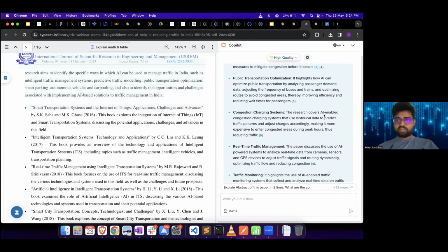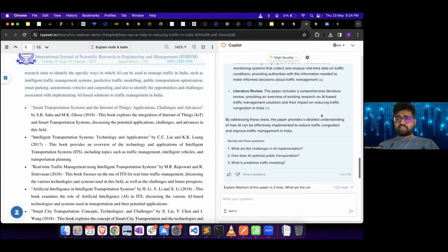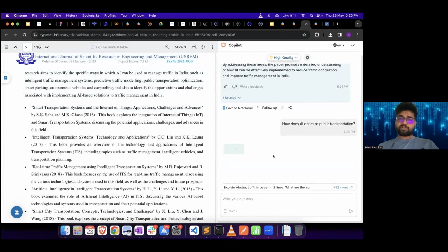So yeah, it's relevant. Another thing is, okay, you found the contributions. Now there are certain follow-up questions you have. We also suggest them. So, okay, how does AI optimize public transportation? That was one of the contributions that we saw mentioned. Now let's see how it actually does it in a more elaborate way, right? So let's wait for the answer here.